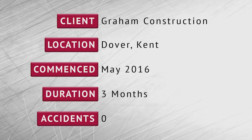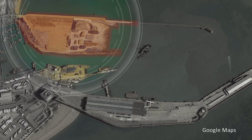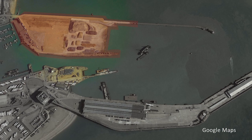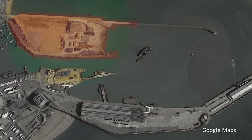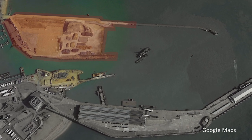Following a competitive tender, DDS Demolition were awarded the contract for the demolition and height reduction works at the Prince of Wales Pier in Dover. The project was the first cog in the wheel for the revolutionary Dover Western Docks Revival scheme, and DDS Demolition were required to reduce the height of the pier and pier wall, both seaward and landside.